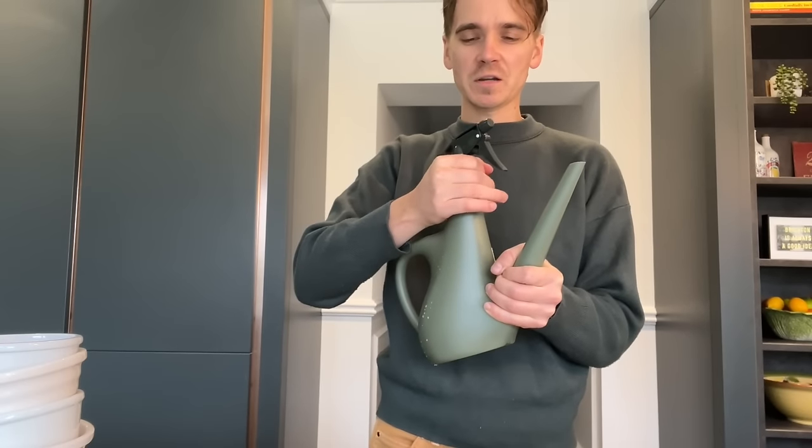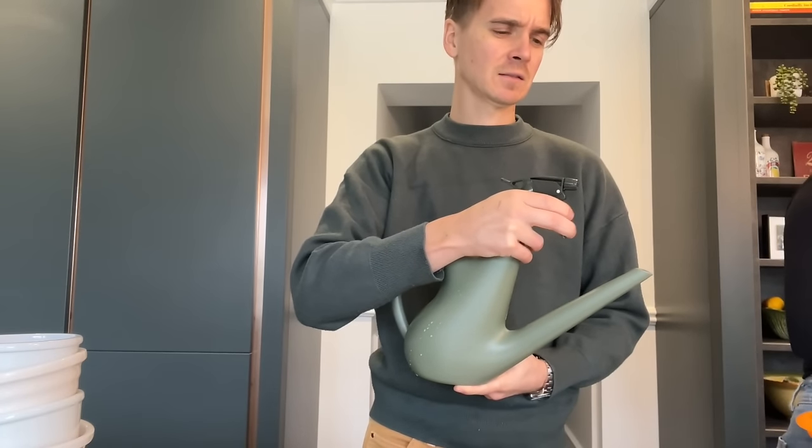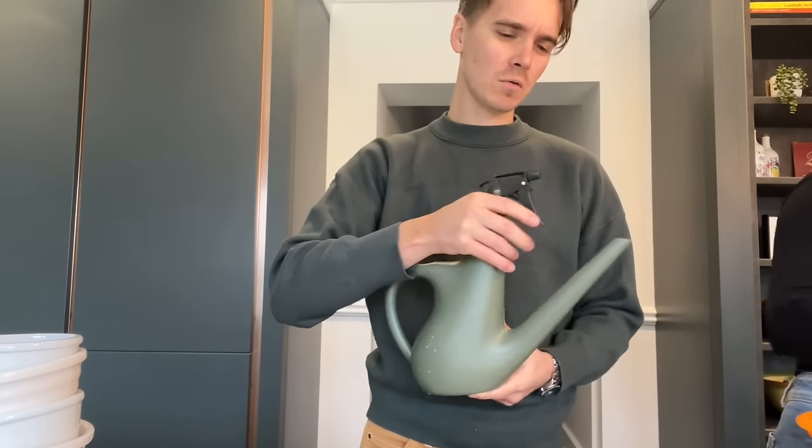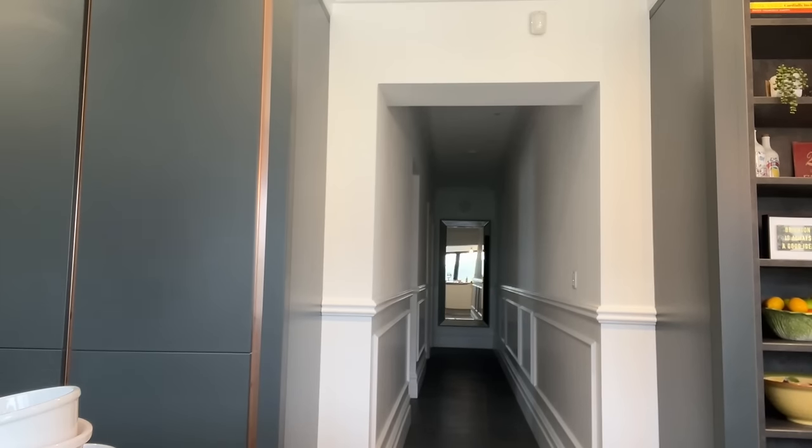I don't know if this is gonna work, but it's a watering can. Whoa, got a little spritzer on it and water. I love this. Right, we'll come water with it. Here we go. Also, they're all coming at very different times. We have Robbie coming the earliest at 3. Then we have Jake coming later on. Then we have Amy coming even later than that. So we're just gonna have to wing it.